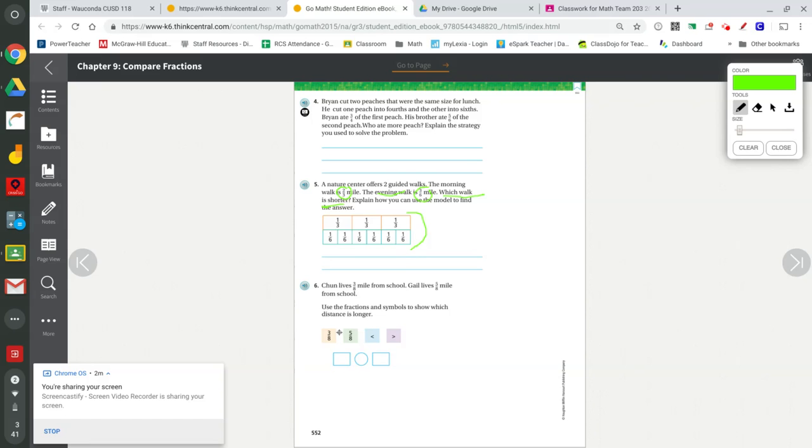Number 6. You have 2 fractions here that you need to compare. So 1 fraction here, 1 fraction here, and then decide which of those symbols you're going to use in the middle. When you are done, go ahead and turn the page.